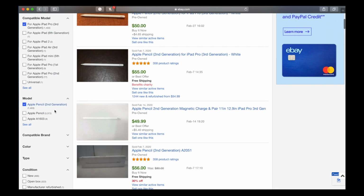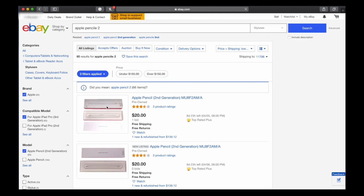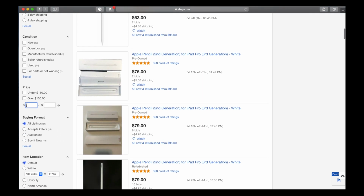Now what you want to do is go back over to your left side and uncheck sold items. When you do that, as you can see, all these false positives, or useless results, come up. You want to go in and set your prices. I know the lowest is 50, but maybe somebody's feeling generous, so I'm going to put the lowest at 45. It'll get rid of all these box-only results, and I'm going to put my highest at 75.